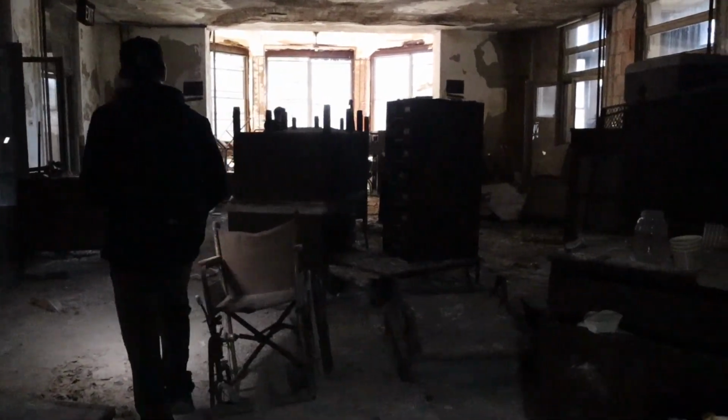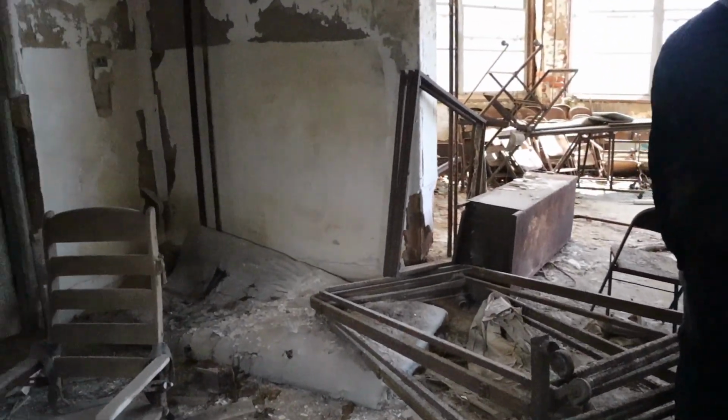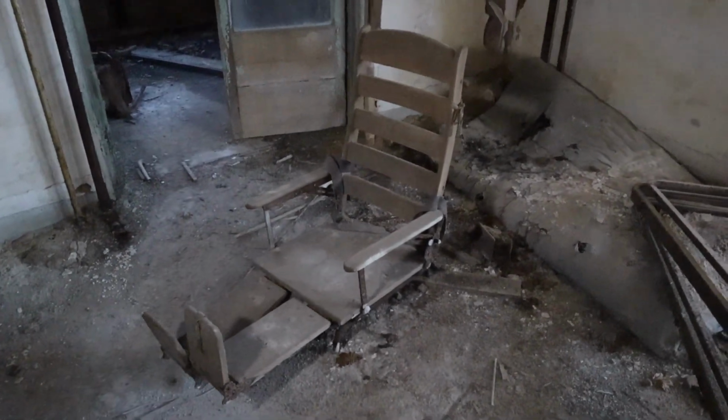Wow, they really did leave everything in here, huh? They really left everything here. Yep. Everything. Oh, look at that restraint chair. That's a cool chair. Yeah.